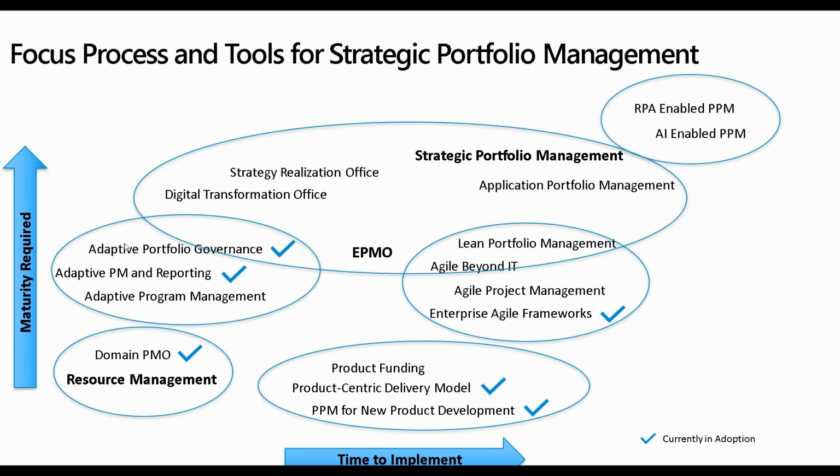To the left of that, we have adaptive, which means that you're combining both the traditional waterfall techniques with more agile practices, whether you're talking about governance, delivery, or program management. So again, it's related to strategic portfolio management if you are in an organization where you're going to be doing or tracking both agile and non-agile delivery initiatives.